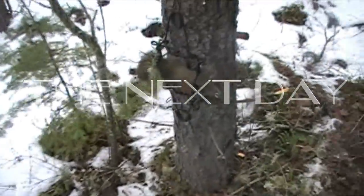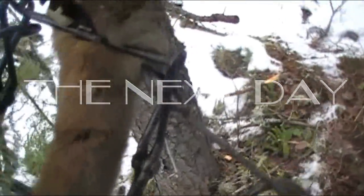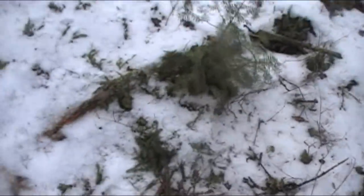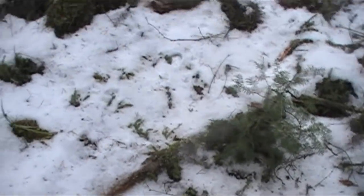Hey, the first red squirrel I caught this year. Surprising. Actually, it's the second out of this trap. The first one I just had, I guess you'd say, a half a teaspoon of fur. Something ate it, I don't know what. Maybe a lynx or something.